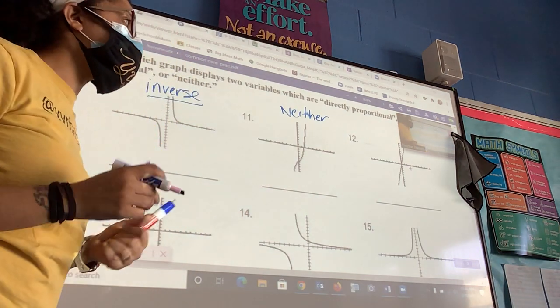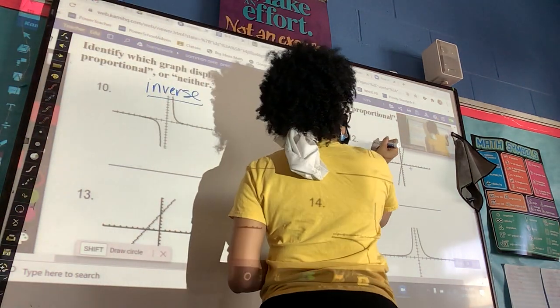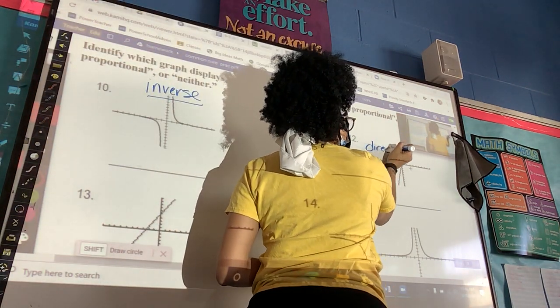The last one is a linear graph. It's going to be direct.